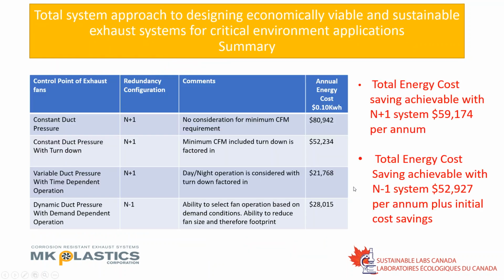So what does this mean in general? Basically what it's telling us is that the total energy savings achievable in the N+1 system is just shy of $60,000 per annum if I take into account the position of my pressure transducer. So I have a variable duct transducer that is in the 1/3, 2/3 area of the main duct, and I am running a time shared or time controlled operation.